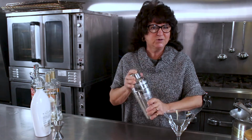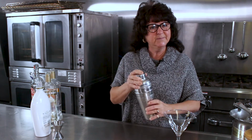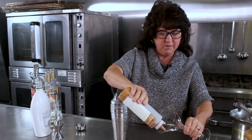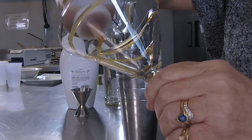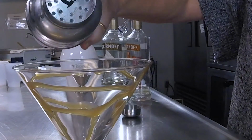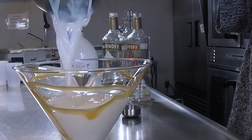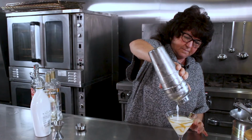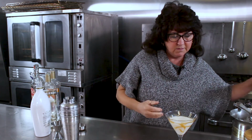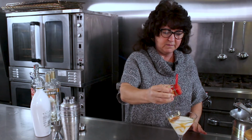Once you have all your ingredients in your shaker, give it a good shake till it's icy cold. Very simply, we're going to garnish our glass with the caramel drizzle. Pour in your martini. And then we're just going to add a little dusting of apple pie spice. And that's it.